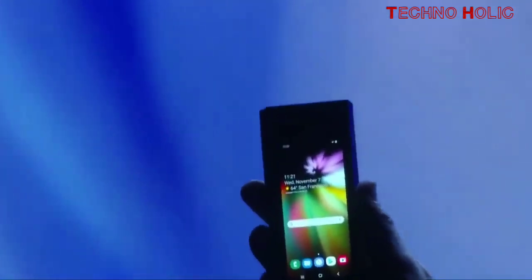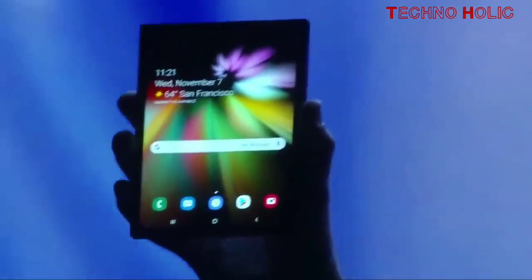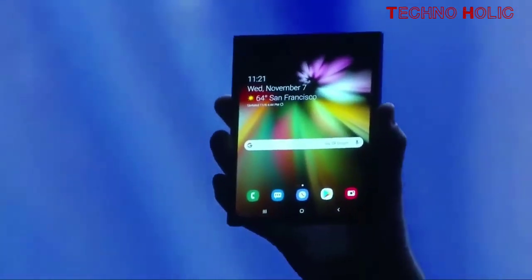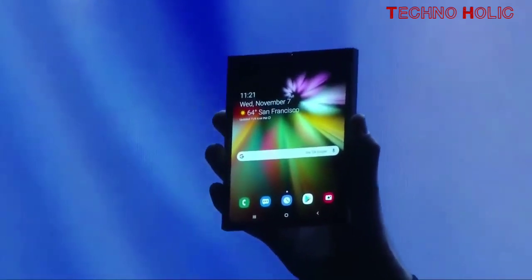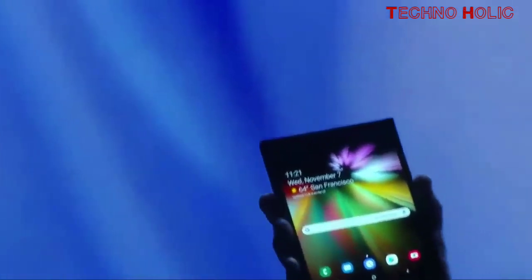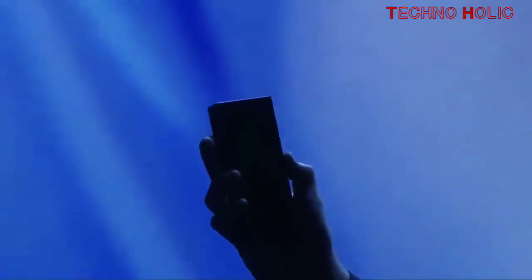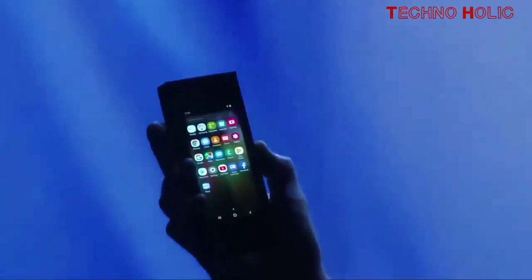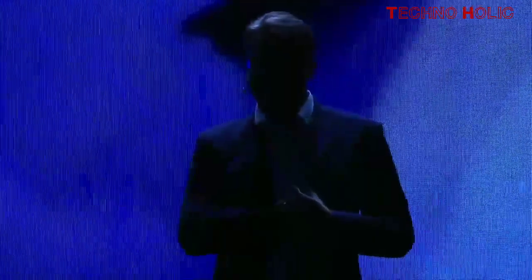When it's open, it's a tablet offering a big screen experience. Gorgeous. When closed, it's a phone that fits neatly inside your pocket.